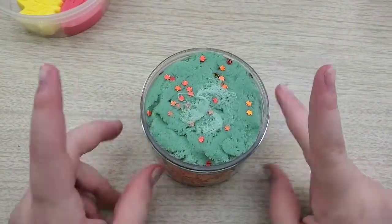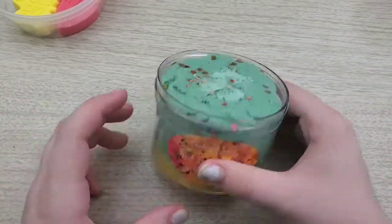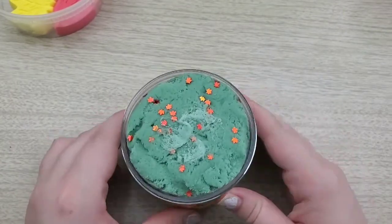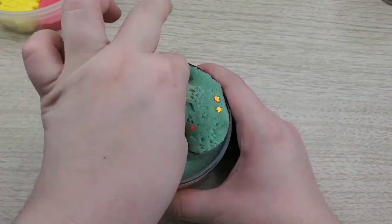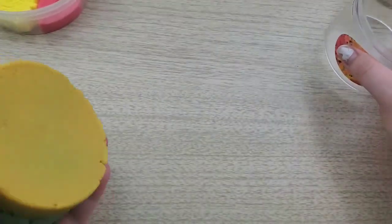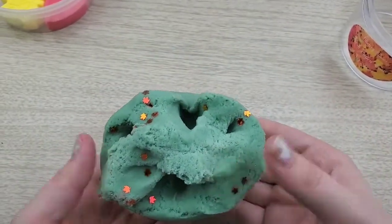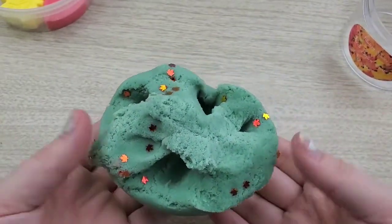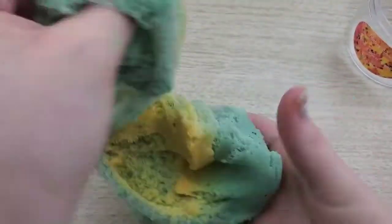So I do believe this slime is supposed to be a cloud dough at the end and a cloud at the beginning. This slime is scented like sweater weather and I think something else, and it is two-toned, which I think is absolutely adorable, and then these little leaf sprinkles on the top are just super duper cute.